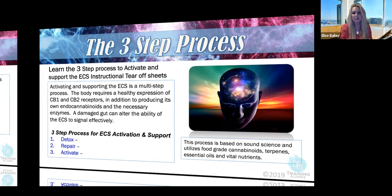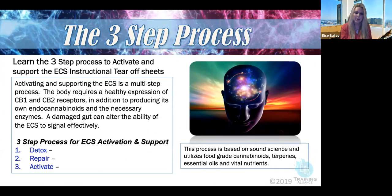It gets pretty complicated. There's a lot of cohesive action working, and the endocannabinoid system is said to work with an entourage, and that's basically what we're spotlighting here, that this entourage effect makes things a lot easier for the system to run effectively and proficiently. So we've created a three-step process, and basically it's through a lot of scientific research and investigation. And so we are offering for you to learn the three-step process to activate and support the ECS through an instructional tear-off sheet.